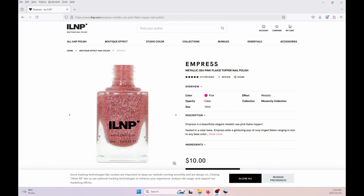And finally for today, the last polish that I'm considering buying from ILNP is shockingly a topper. I do not buy toppers. I have one topper in my collection. I hate it. I cannot tell you why I seem to hate toppers. There's something about searching out the perfect polish that is part of the enjoyment of this collecting for me. So buying components seems antithetical to that.